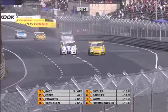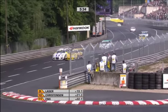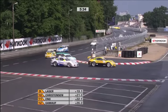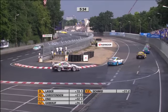Now he goes onto the racing line. It's going to be the outside for the hairpin. Edwards has the inside line. He's been snatching a front brake here in the last few laps, and Van Lagen has to go the long way round. Contact maybe, just about gets away with it. Seidler could see that coming.